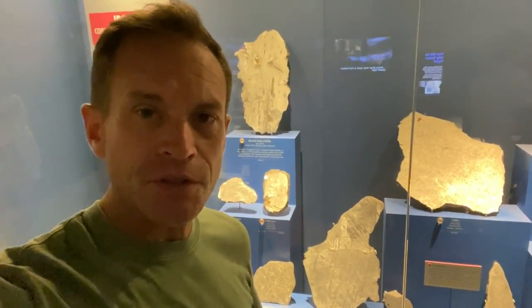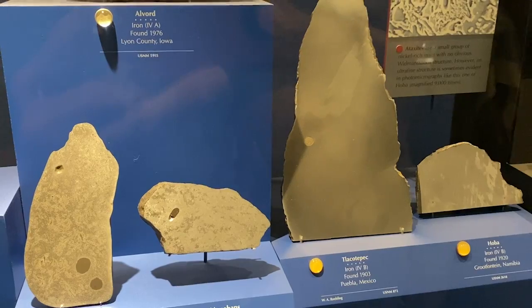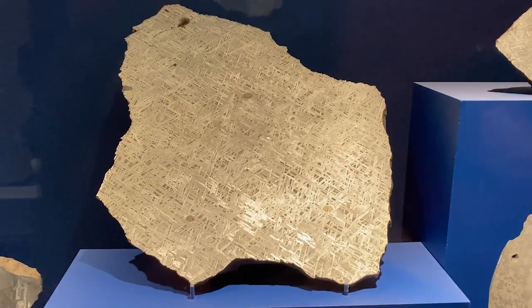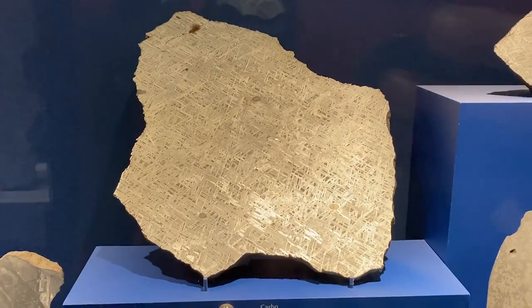These meteorites are billions of years old. These cross sections are unbelievable. I've never seen anything like this before. From very smooth to these cross section geometric shapes that you see in here. Just, I've never seen anything like it.